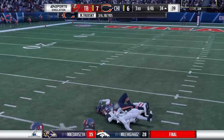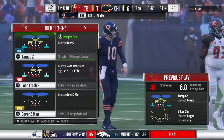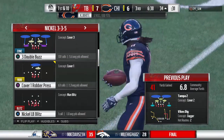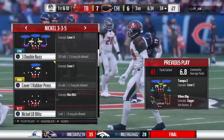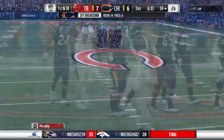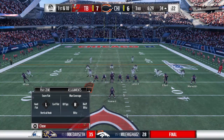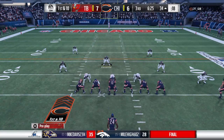And that's caught inside the 35. And they finally get him down, but not before he reaches the 34. There will always be a place for methodically marching the ball downfield. But when you can pick it up in big chunks and strike like that, have explosive plays, that's often the difference in winning and losing. Those types of plays that can knock the defense off balance, that'll drive a team towards a victory.